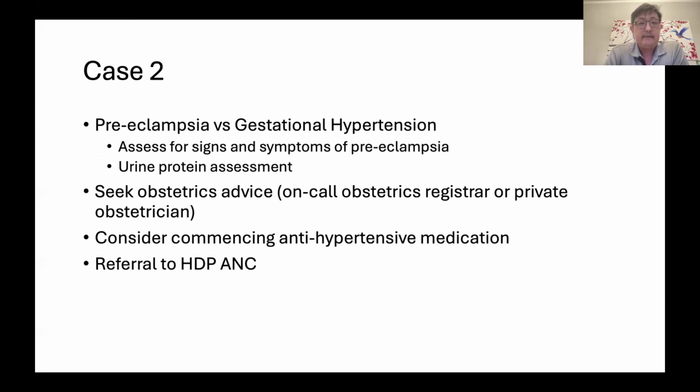The most important part of this, particularly in women beyond 20 weeks of gestation, is trying to determine whether this patient has preeclampsia versus gestational hypertension. I've already assumed that we have found that the blood pressure is consistently elevated, that it's a true blood pressure reading. So we assess for the signs and symptoms of preeclampsia, which we'll go into a bit further on. The urine protein assessment is very important, like we've mentioned previously.